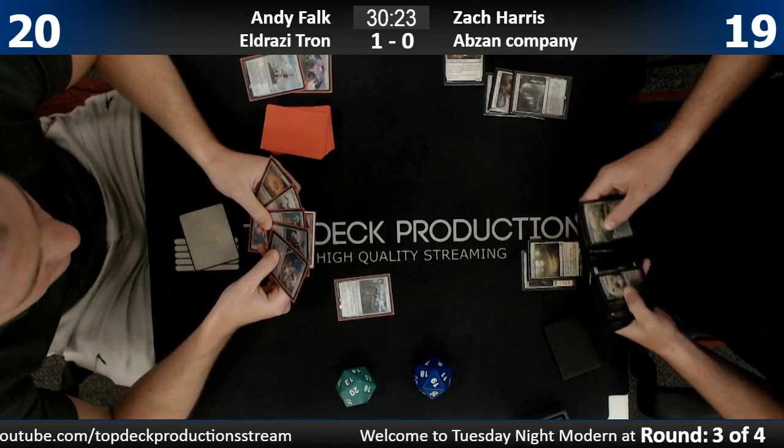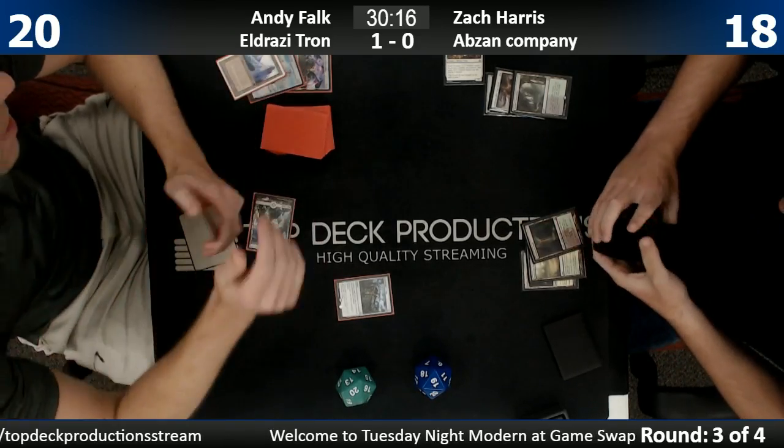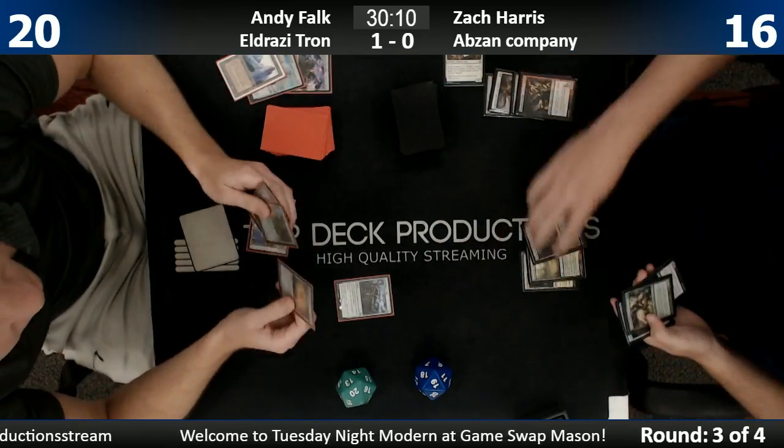Andy's just waiting on land here. He's got so much business in his hand. The spell's been announced and resolved. We just don't see it yet.